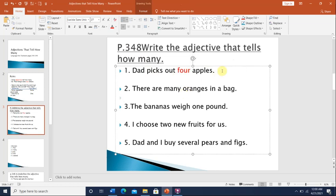You can write it beside the sentence, but I'm going to just change the color so you know what the answer is. Number 2, there are many oranges in a bag. When you ask yourself how many, the adjective would be many. The bananas weigh 1 pound. How many pounds does the banana weigh? They weigh 1. So 1 here is the adjective.